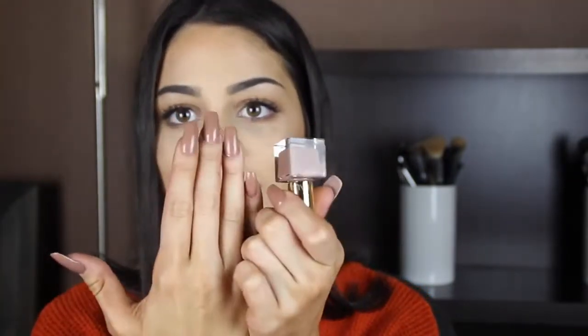So I also got all of the other nails changed to this color because I just wanted it, it's so pretty. I'm obsessed with everything. Every single thing, I'm like, I'm obsessed with this. I'm obsessed with this. We get it, Bella. You're obsessed with a lot of things.